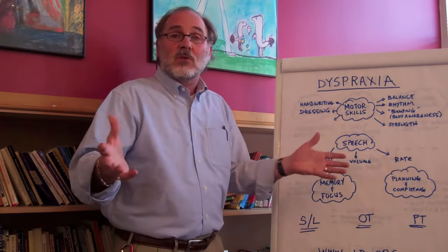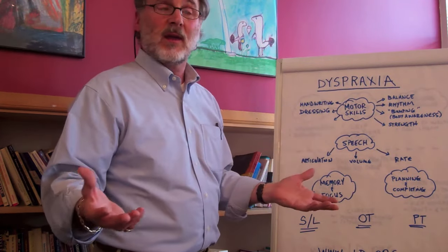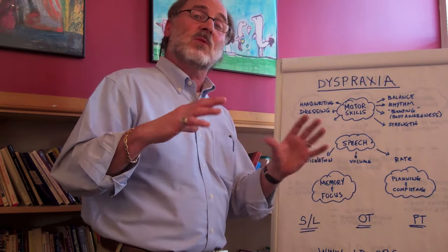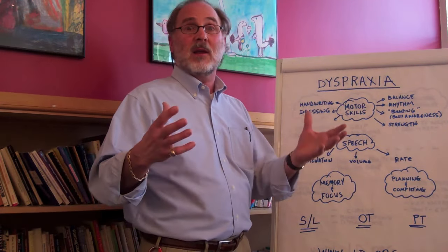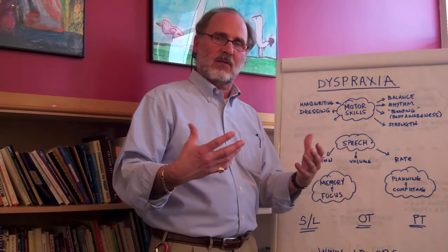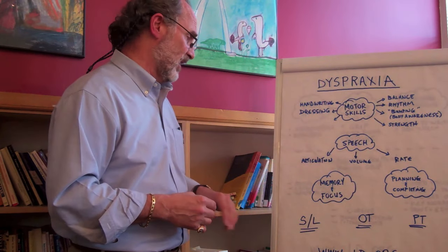So what are the kinds of treatments? Well, dyspraxia is not something that goes away, but the signs and symptoms of dyspraxia will sometimes lessen over time, and some of those signs actually dissipate as the person gets older and they develop strategies but also body strength. They have practice doing some of the things that were difficult early on in their lives.